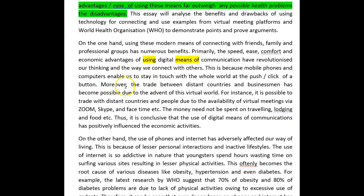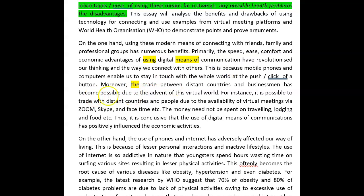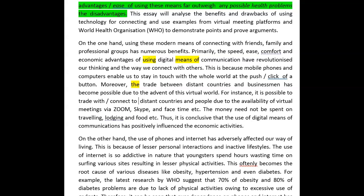Perfect. Moreover, trade, you don't need that, between distant countries and businessmen has become possible due to the advent of this virtual world. Okay, has been possible. Yes, good. For instance, it's possible to. I don't want to repeat trade. It's possible to. Why don't we just have connect with, or connect to rather, distant countries and people due to the availability of virtual meetings.